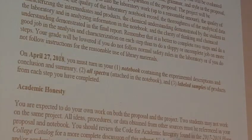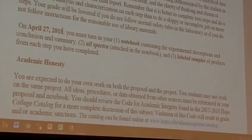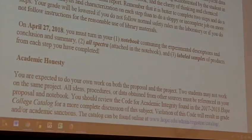Okay. And then here's the due date again, the 27th, Friday the 27th. And when you hand in your notebook and your report, the other thing that you will be handing in is any samples that pertain to your project that we should be collecting.